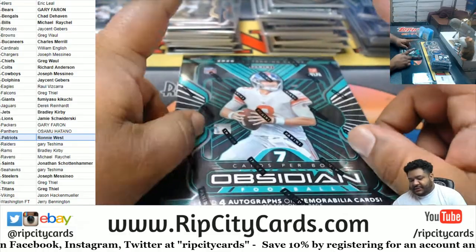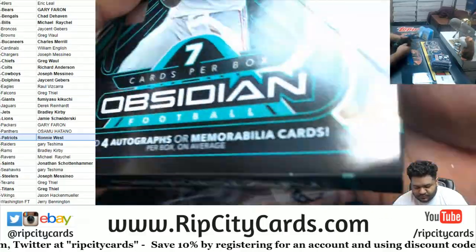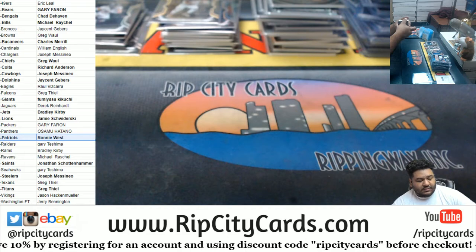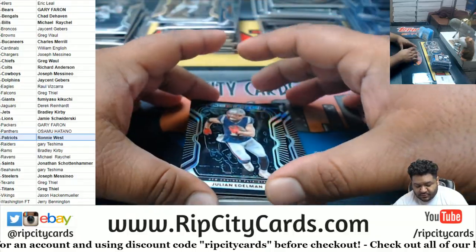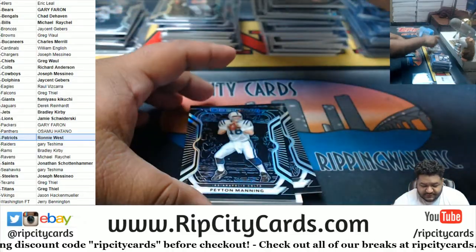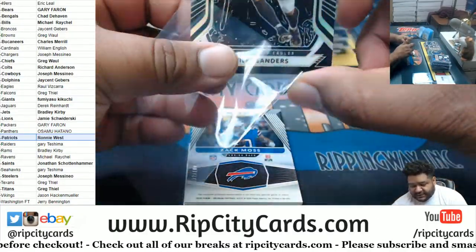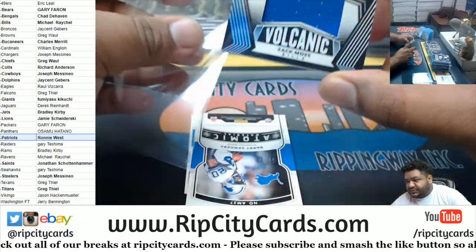Last box, mojo. Good luck, everyone, especially those without a hit. All right. Got Julian Edelman, Patriots, to 50. Peyton Manning, Colts, to 100. Miles Sanders, Eagles, not numbered. Zach Moss, Bills, relic to 100.